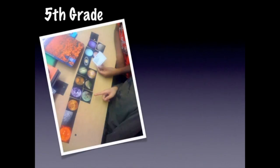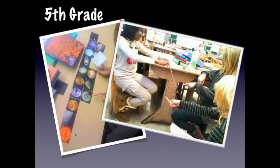In 5th grade, we've been taking an in-depth focus at the solar system and the objects that exist out there, and there's much more than just planets. Students recreated one of Galileo's very first experiments using pendulums. It was through this experiment that students learned the idea of inertia and momentum, and they used this to explain why planets stay in orbit instead of fly off into space.